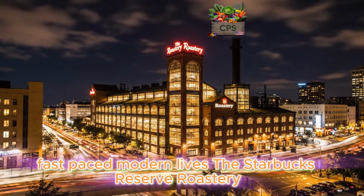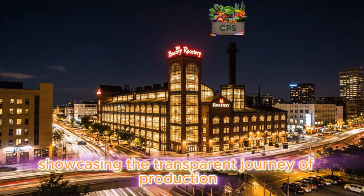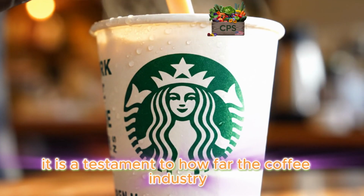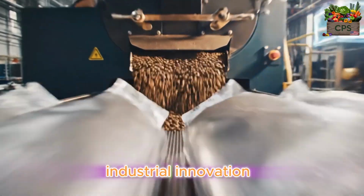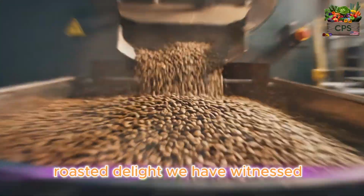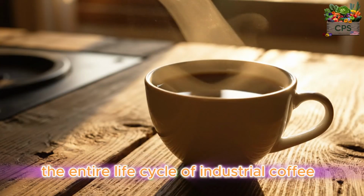The Starbucks Reserve Roastery stands as a beacon of coffee culture, showcasing the transparent journey of production. It is a testament to how far the coffee industry has come, blending tradition with cutting-edge industrial innovation. From the humble green bean to the aromatic roasted delight, we have witnessed the entire life cycle of industrial coffee.